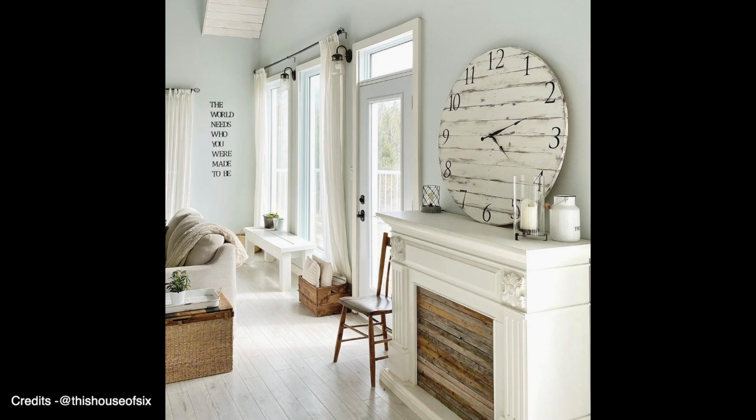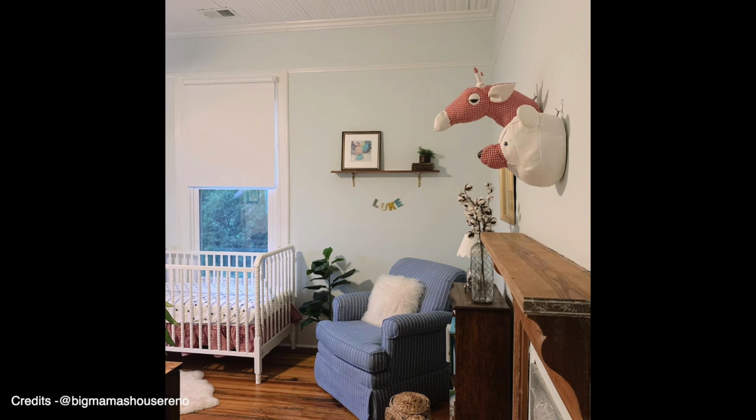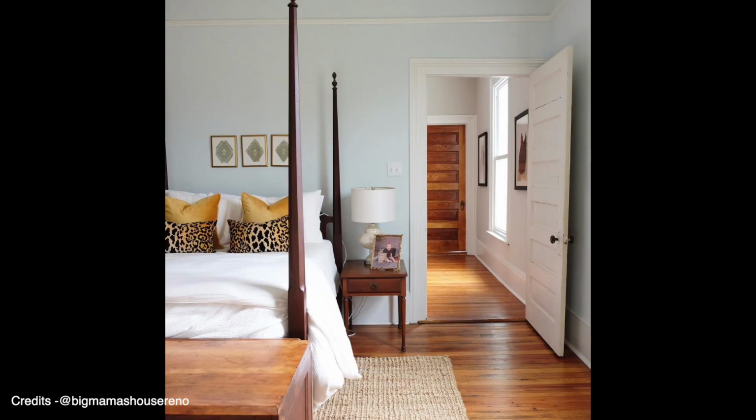Now the next color on my list is Sherwin Williams Top Sail. Sherwin Williams Top Sail is a bright sky blue pastel paint color that can instantly make your space feel light, airy, cool, chilly, calm and rejuvenated. It's a cool toned soft blue paint color that can create an illusion of a larger space and push away your room's walls. Hence quite recommended for the south facing rooms and west facing rooms.